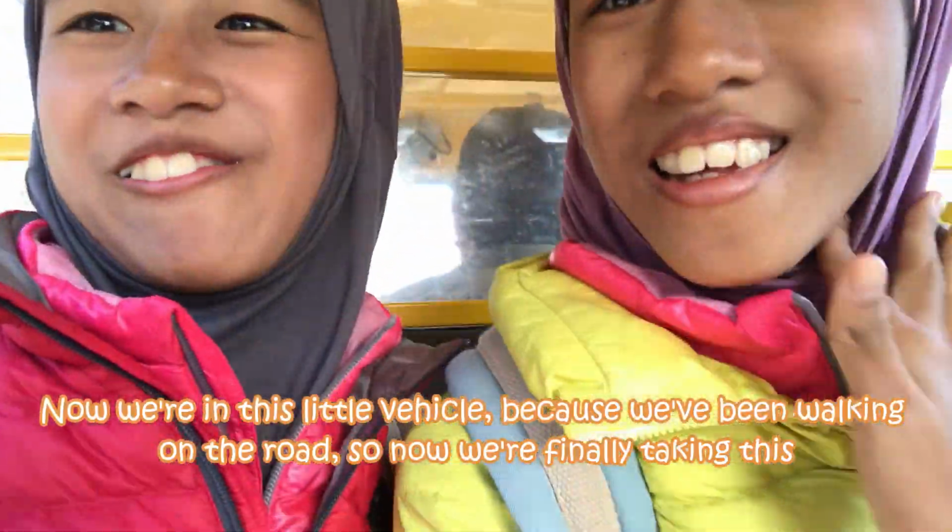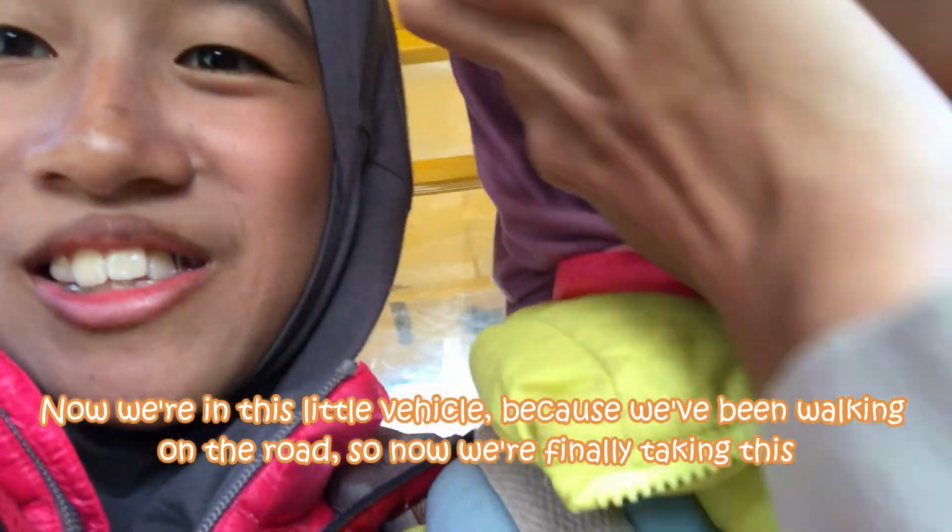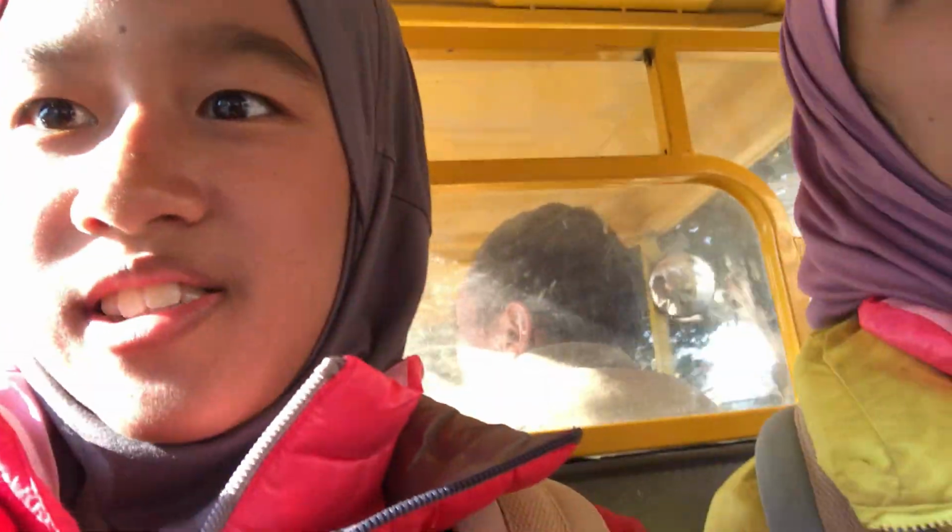Now we've been walking on the road, so now we are finally taking this. We're trying to go to the pagoda. I love this. It's gonna be a lovely ride.